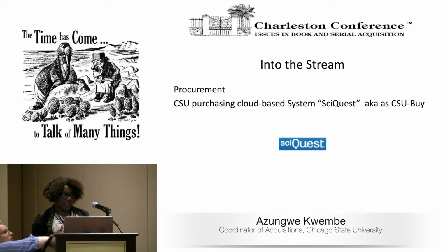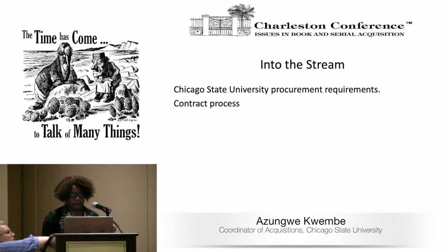And once they return that form to me, I submit it to our purchasing office, and they input them in our system, which is a cloud-based system that interacts with Banner, which is the system that the entire university uses. I don't know how many of you are familiar with the Banner system. Good. So you know how it works. So this CSU Buy interacts with Banner because that is where all our budgeting is done.